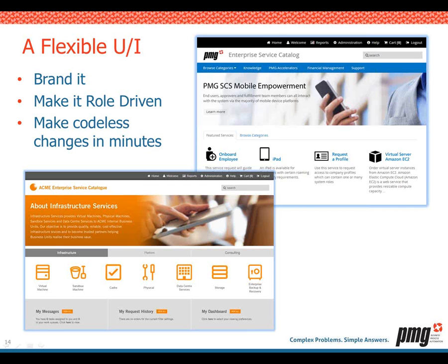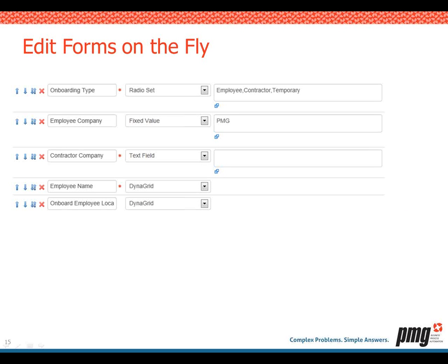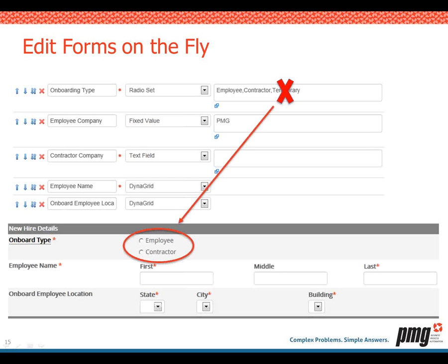So here we talk about editing forms on the fly. We want to be able to make changes quickly with really no disruption to the business. In this example, the enterprise has made a policy change, and there will be no more temporary workers hired. So the service catalog administrator simply goes into the onboard employee request form, removes the option of temporary from the radio set, saves the form, and deploys it, and now that change is live. So again, configuration, there was no coding done to make this change.